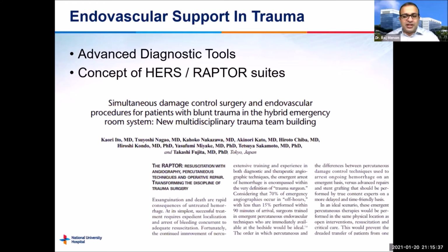Now, I think earlier there was a discussion also regarding these hybrid emergency room systems and these Raptor suites, which are a little bit different. Not many centers have this because it's quite an investment in technology and in infrastructure, where essentially you bring the operating theatre down to the level of the emergency room. You have a CT there, you have interventional radiology there, and you undertake all these interventions within that space to minimize movement of the patient and to save time. Certainly, centers which do it feel that their time to hemostasis is a lot faster, simply because with the angiogram they are able to get a clear, early diagnosis and also intervene at the same time.